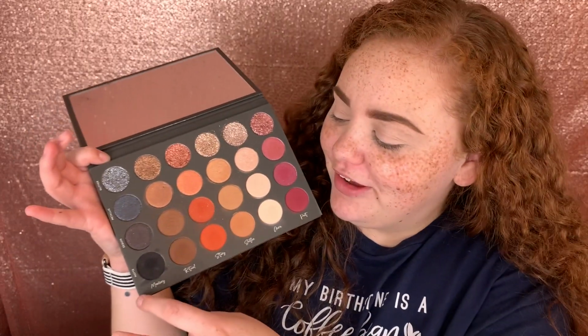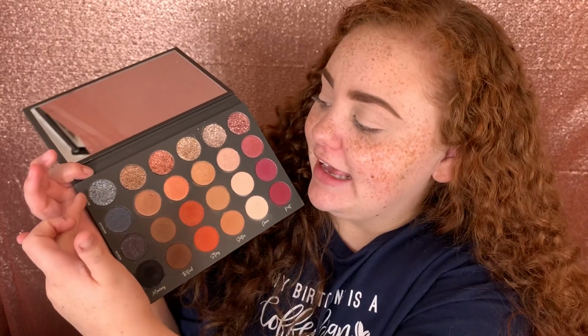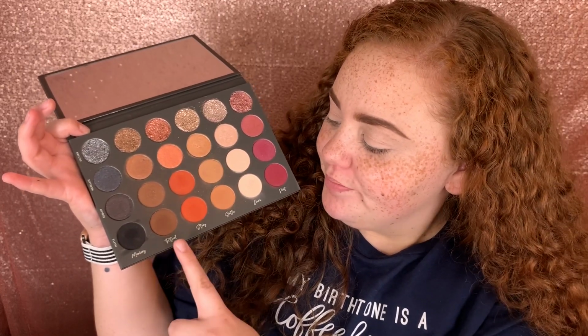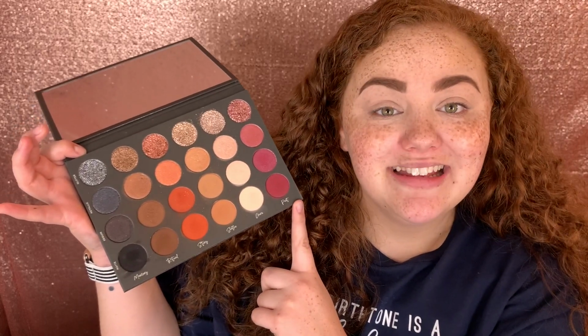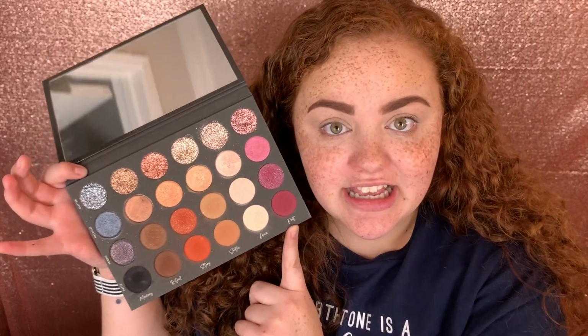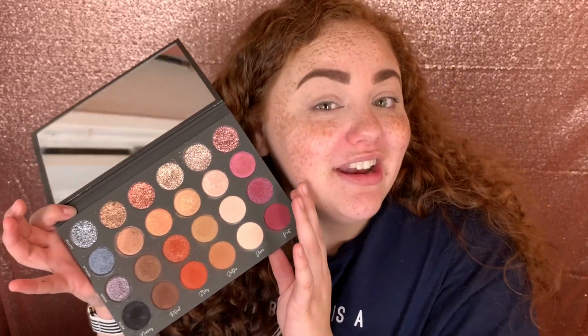So we've got four textures here: matte, sequin, metallic, and glitter. And then we've got different story colors: Memory, Ritual, Story, Soothe, Aura, and Poet. I am super excited to jump into this with you guys. I'll give you some swatches as well as a look on my eyes. So without any further ado, let's get into it.